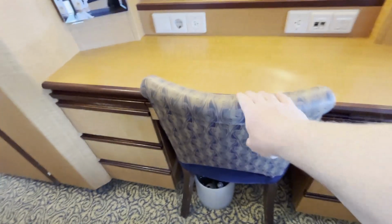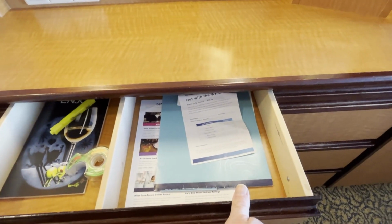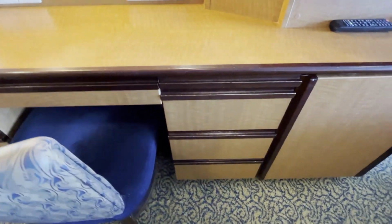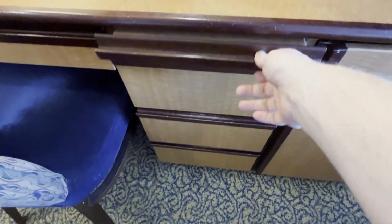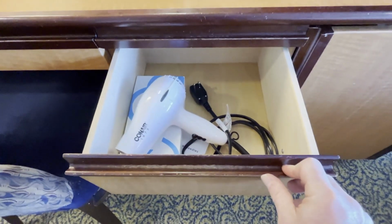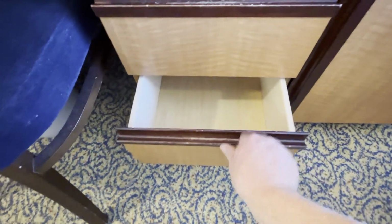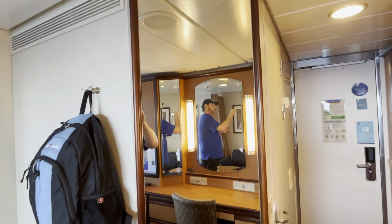Then you have your desk area where you have your chair, your large middle drawer with a lot of your information in it. Then each side has 3 identical drawers. Start off, you've got a pull out, and then 3 larger drawers. This is the one that has a box of tissues and it's got your hair dryer. Then underneath here, it's got your trash can. This room didn't have a footrest. Another large size mirror.